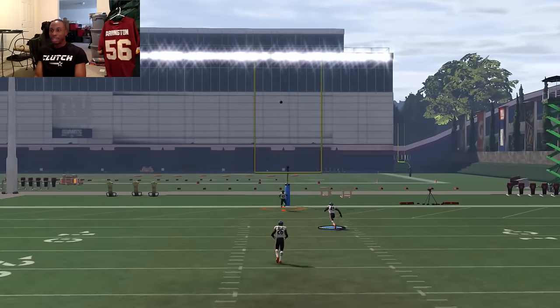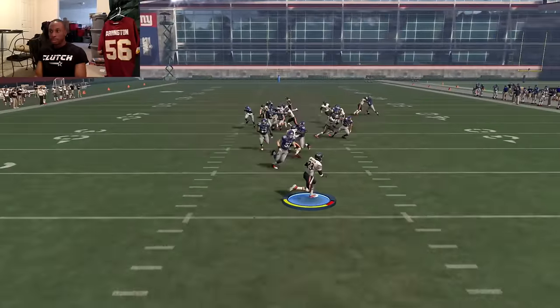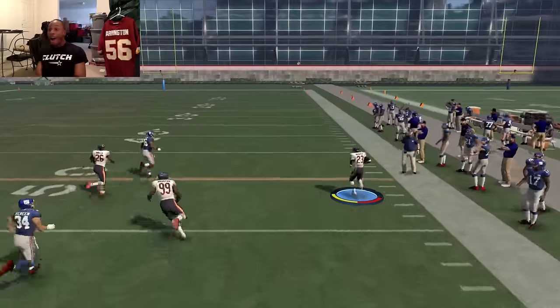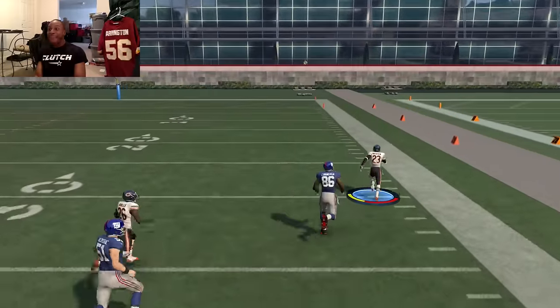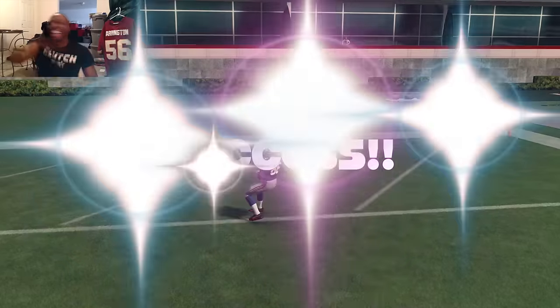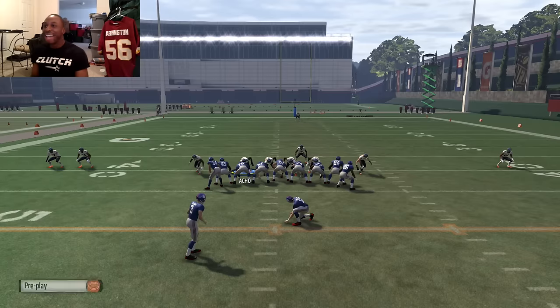Almost. It wasn't even close. Have I even crossed the 50 yet? Go. Take it off. Let's go. Woo! Hester! I'm gone, baby. You ain't gonna catch this. No, okay. Let's go, baby! That's what I'm talking about.